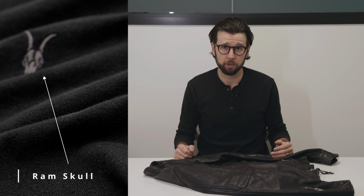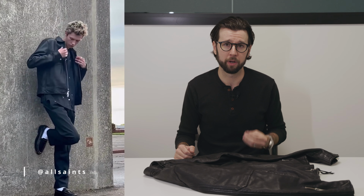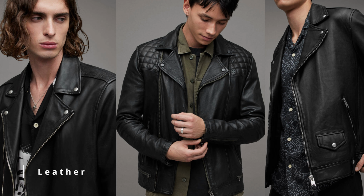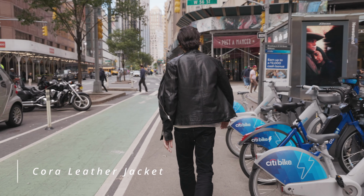While the ram's skull logo is more often recognized on t-shirts and sweaters and other ready-to-wear pieces, a core product category for the brand is their leather, which ranges from fairly classic biker and rocker styles to more avant-garde street looks. But far and away, one of their most classic and most popular styles is the Cora leather jacket. A clean, simple, slightly structured cafe racer.